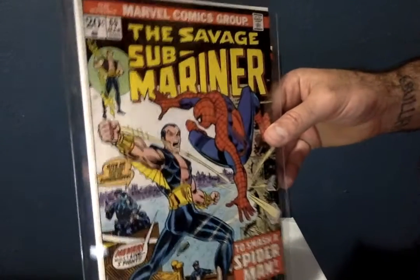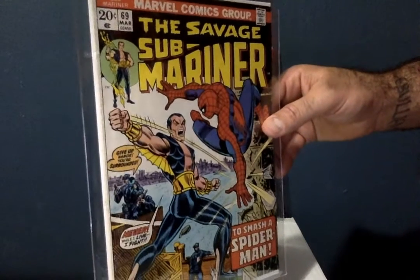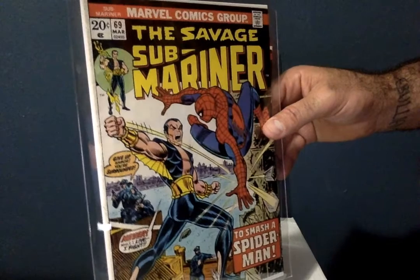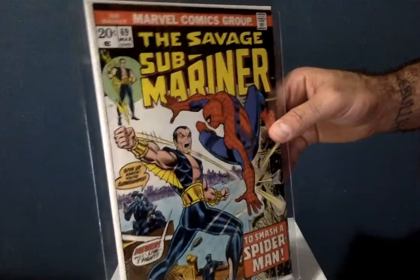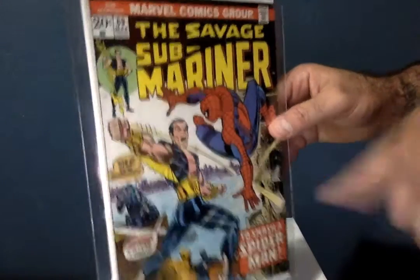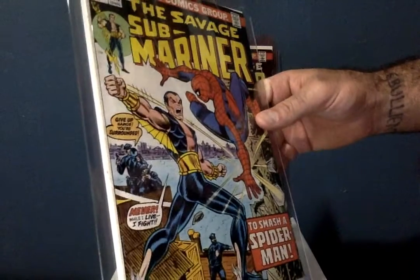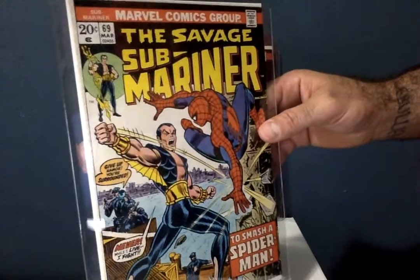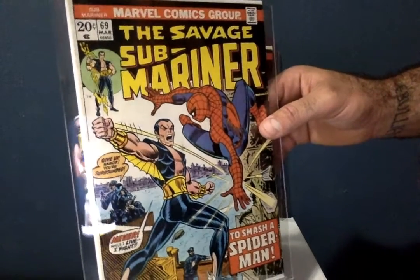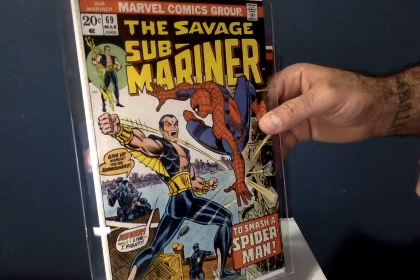This is number 69, another John Romita Sr. cover, of course, with Spider-Man. I do have, I want to say it's 67, where it's the first appearance of Submariner's new costume, this black one. And it's a CGC 9.4. But this is probably a 6.0, maybe a 5.5. I think it's 6.0. Depends who's grading it. But it's bright colors, beautiful comic, real awesome John Romita Sr. work.